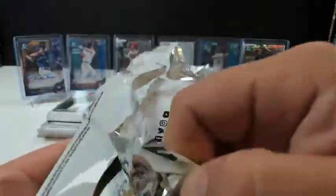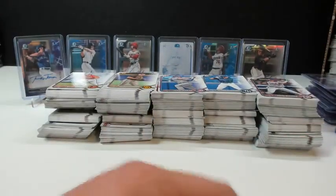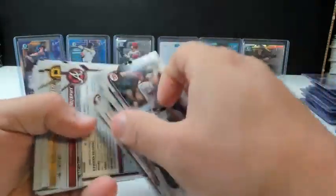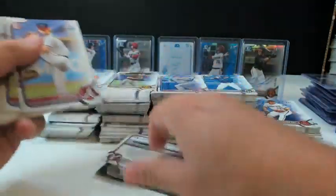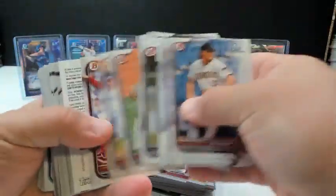I think we're going to hit a Jackson Holiday auto in this box, but I've been wrong before. Anytime I see a Zach Neto auto, I think there's going to be a Holiday too. Just what I've noticed as a trend. So let's see if it holds again, or if the trend is bucked.